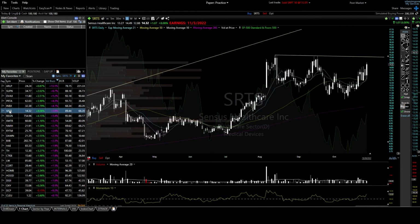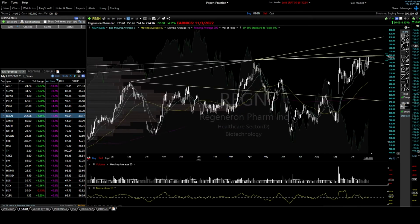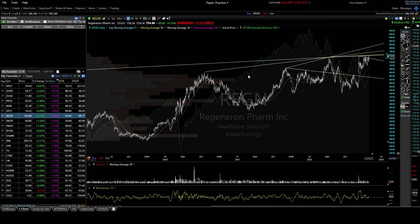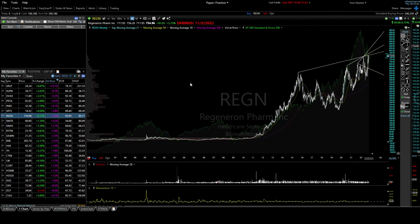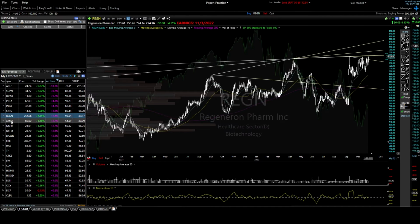So back to SRTS. I showed you Regeneron. Very nice cup and handle formation. However, if you look at a larger scale, you'll see that there is some resistance on top, and I have to go to weekly to show you this resistance right here. So be careful. Earnings are coming on 3rd of November. This can definitely blast through it, but be careful. There is resistance on top.